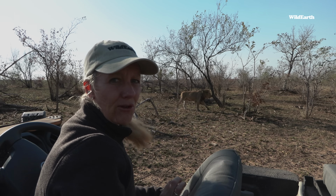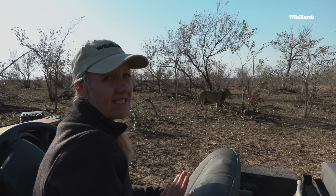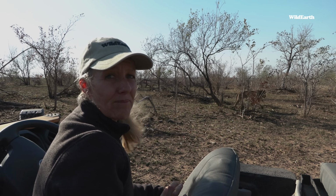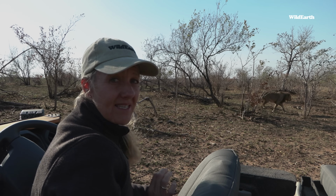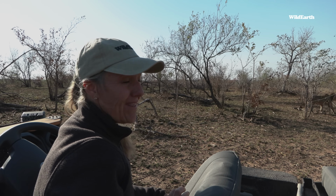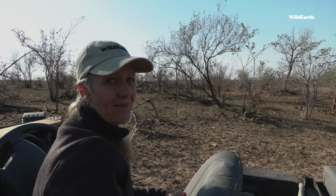I have a feeling it could be Mohawk, but I'm still new to identifying these lions, so I'm just going to check a couple of things. But it could be the Mohawk male. He's seen the buffalo, and it looks like he might be wanting to follow them. So we're going to follow him and see what happens.